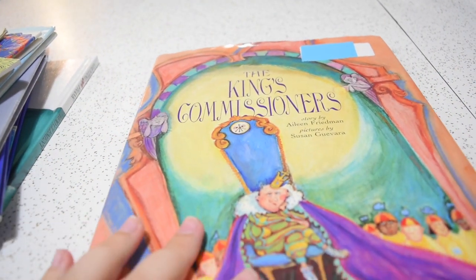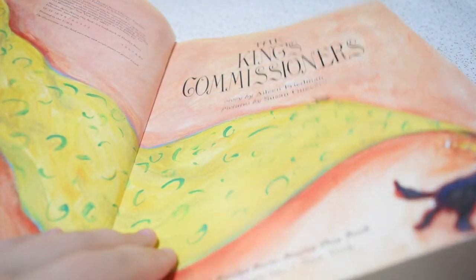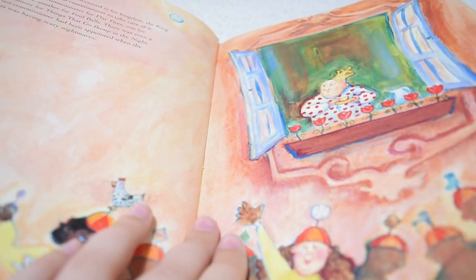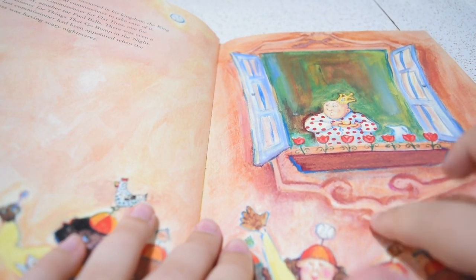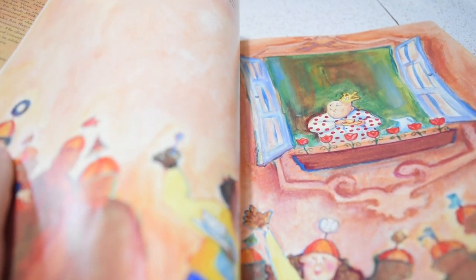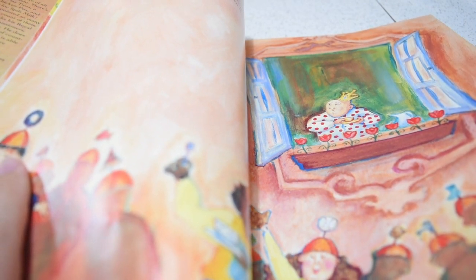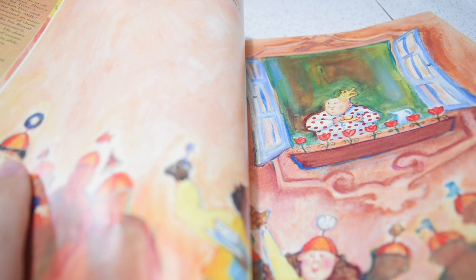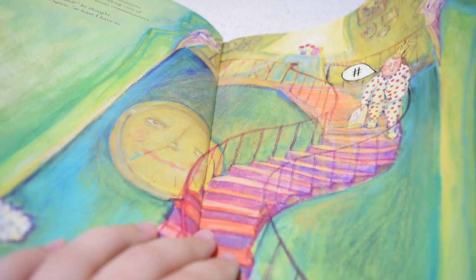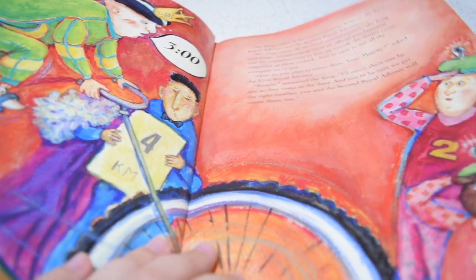The King's Commissioners. This one again looks like a sillier type of illustration, and I'm not too sure what it is about as far as math goes. Methods of counting. So just different counting methods as they go through.